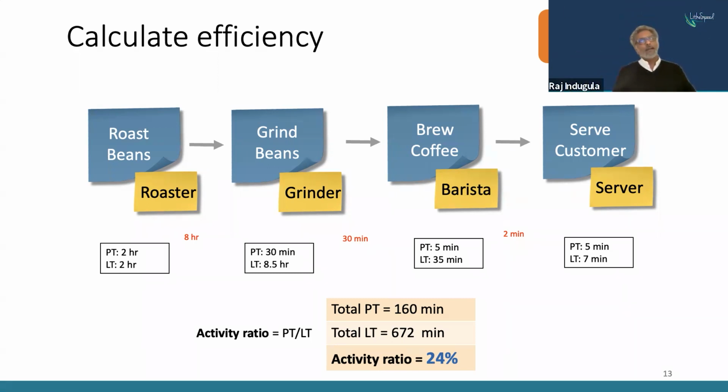You may think, wait a minute, this looks like a pretty efficient workflow, yet the activity ratio efficiency is only 24%. Where do you think the problems might be? Well, actually, all said and done, for a coffee shop, this is not too bad. Anybody in the chat, you want to chime in? Where could you improve this? Where do you think the biggest bottleneck is? How can I improve my efficiency to get it to, let's say, 50%? What might I do? Anybody? You can type your answers in the chat.